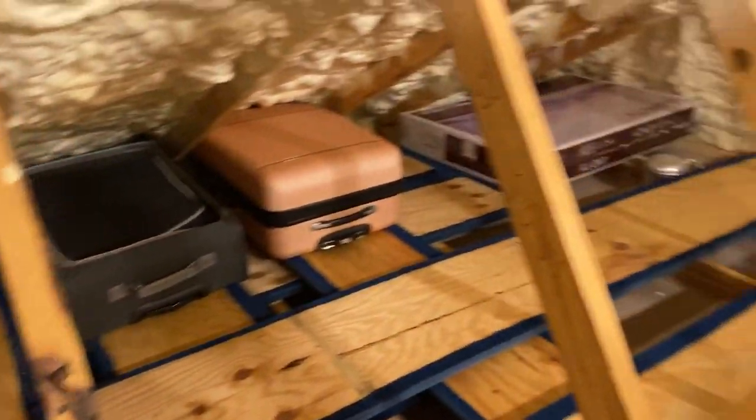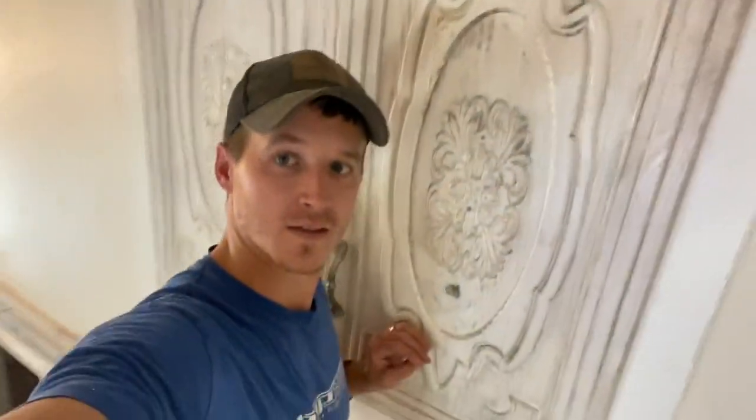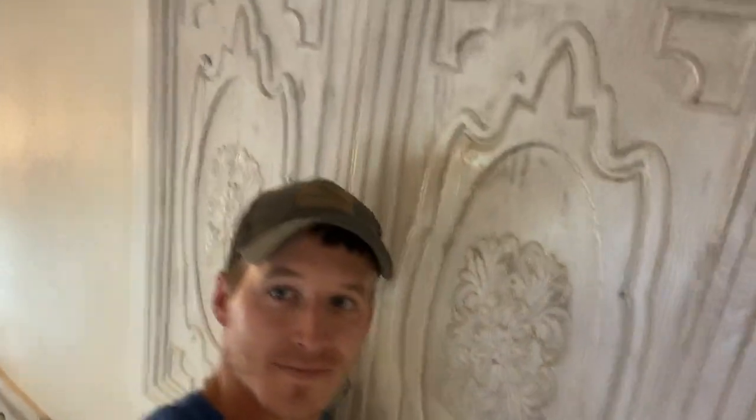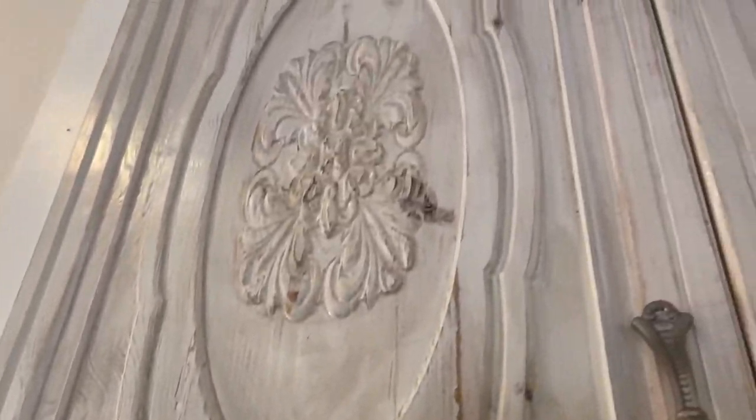Isn't it as ugly as all get out? But look at that. The whole area has a floor now to put stuff on. Yep, and it's insulated better. Our attic is actually in the loft of our house, so I made these really cool attic doors so it matches our French style. Look at that. Like them? I'd say they're really cool if you like French.